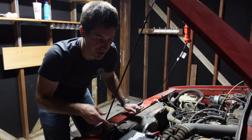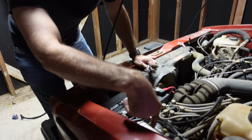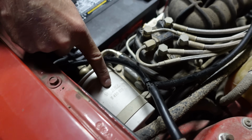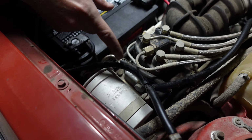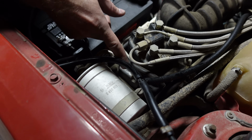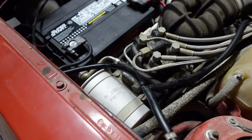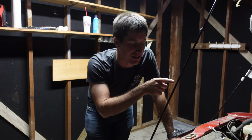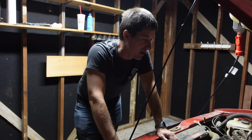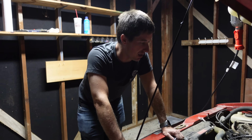So we cracked right here. You can see our fuel filters right there, flow that way. This is original, I think, Bosch filter. And then we came over here and cracked this banjo bolt, and we had fuel, so we do know that that is working. We also picked up new fuel, so we're gonna throw some of that in the tank, and that new fuel will add some life back to what's left in the tank. We did get some of it out, and we'll just kind of go from there.